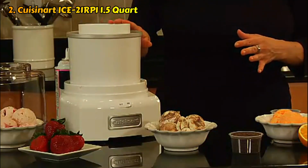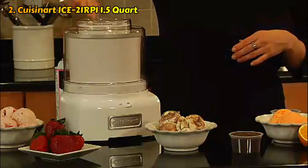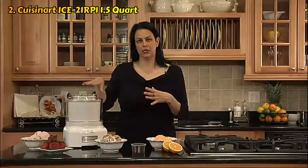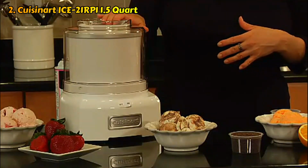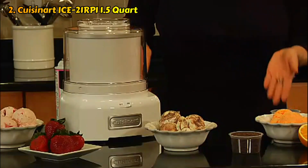A thin layer of the ice cream and the sorbet remained frozen on the sides of the cylinder, which was a waste. Still, the difference in the quality of frozen confections the Cuisinart turned out compared with our top pick was small, while the price difference wasn't. If you don't mind having to pre-freeze the cylinder, we have no doubt you'll be happy with this machine. And the smaller footprint and lighter weight make the Cuisinart much easier to store.